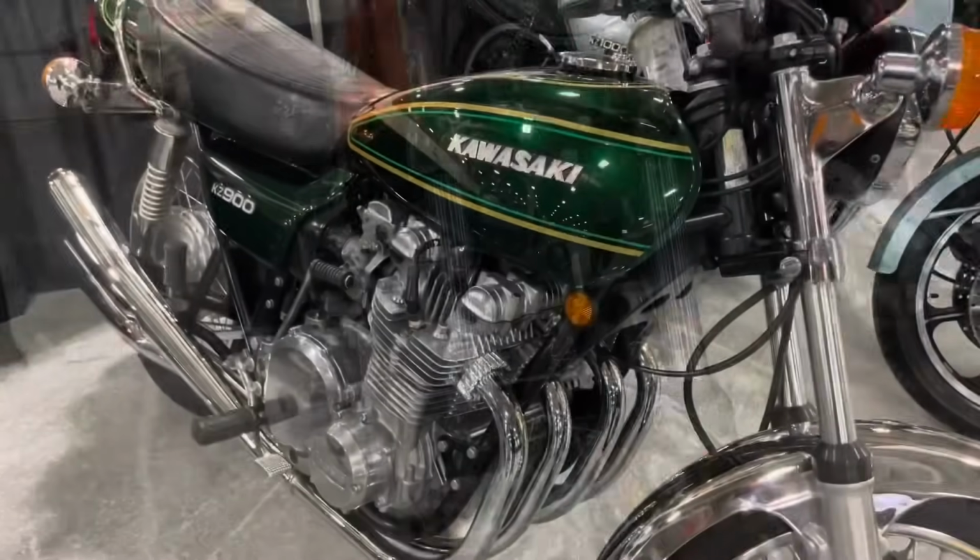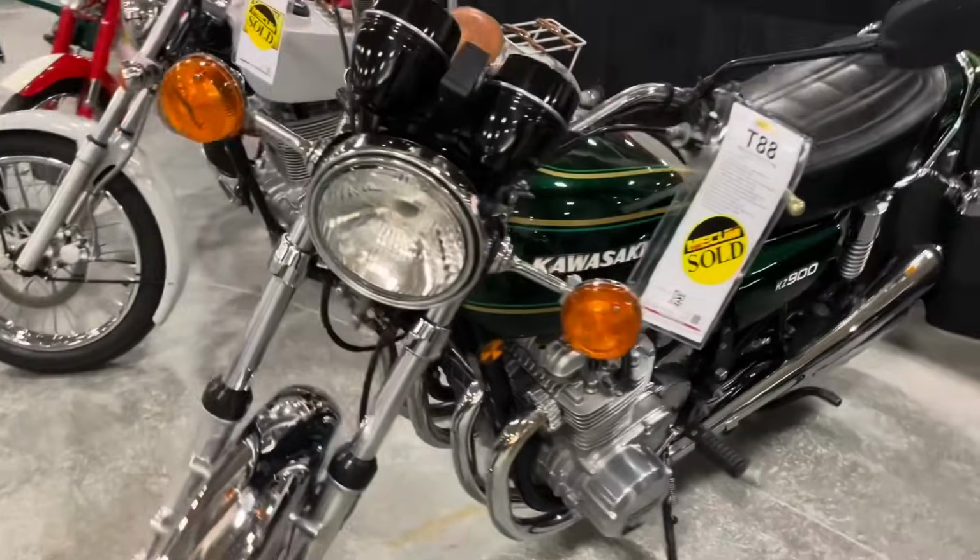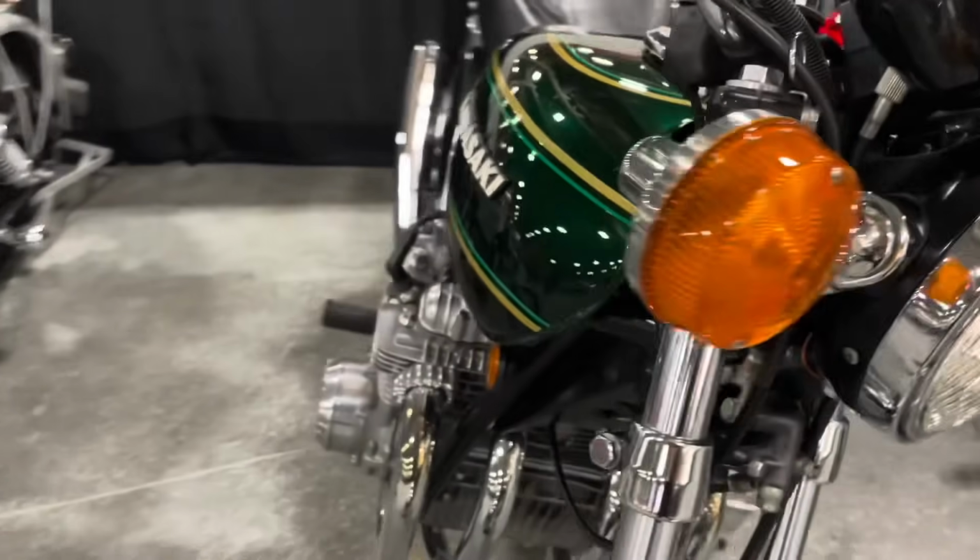If you bump up 1 year, 76, 1 year only, KZ900, it's essentially the same bike. There are a couple minor differences, but those have not yet seen the same type of appreciation, so that may not be a bad plan B for those folks on a budget that want that experience.